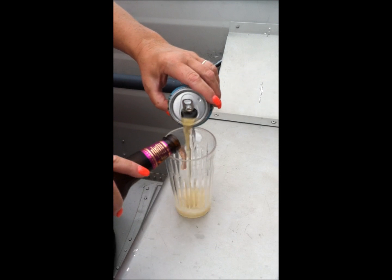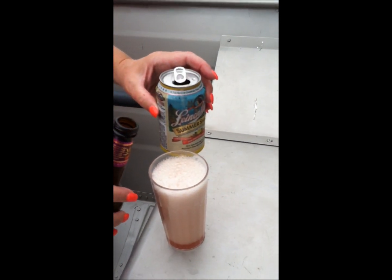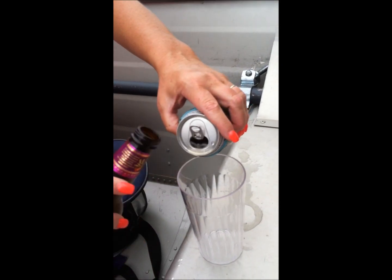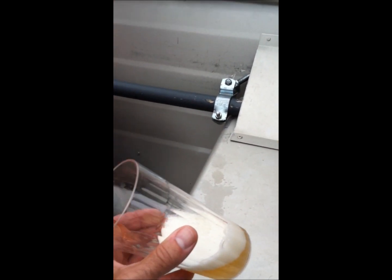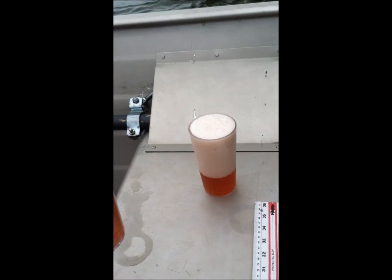to make what they say tastes like a pink lemonade. Pink lemonade. It's 50-50 is what you're supposed to do. Could we have another one, please? Oh, I got a lot of foam on there. Sorry about tipping. Pour in half of one and then half the other. Oh, it's amazing what the brewers up in Chippewa Falls, Wisconsin can produce. That's better. They produce some wonderful beers. It does make a nice color.